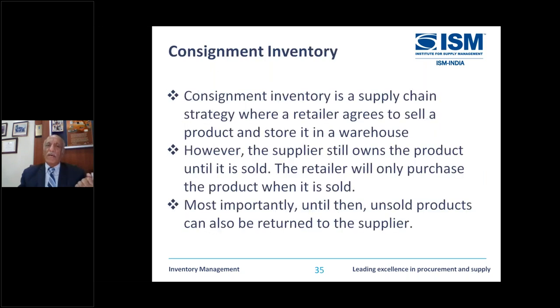The consignment part is also there, where a retailer agrees to sell a product and store it in a warehouse. So they consign to you. The supplier owns the product, but they are coming to your place. If you are an e-commerce company, they are consigned to you. But if there are unsold products, they are returned to the supplier. Basically, they're keeping the inventory at your premises at their cost, except they're occupying your space.